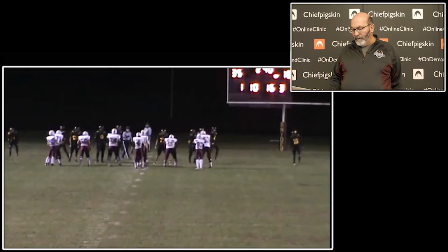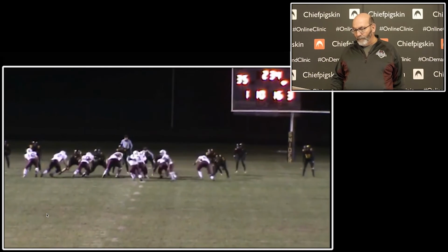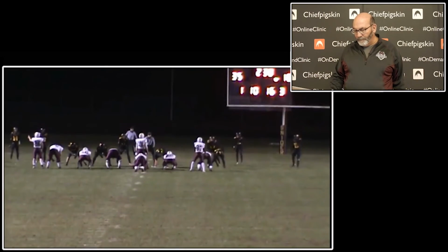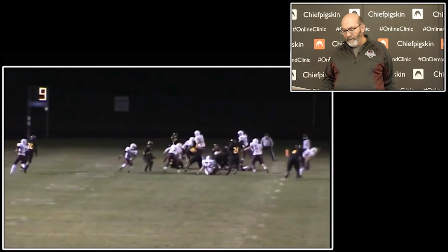Okay, let's see if we see the end zone shot. We're unbalanced, 3 linemen and a split end. We're going to read the outside backer who's off the line of scrimmage for about a 4-yard gain. He steps up the field 1 or 2 steps, which tells our quarterback, you've got to give the football.